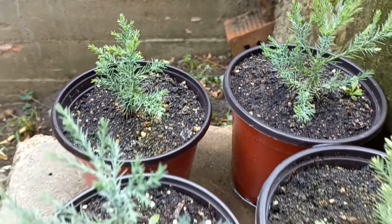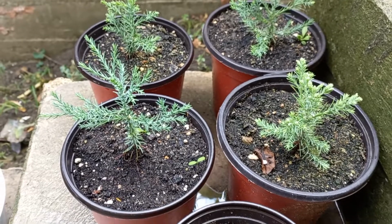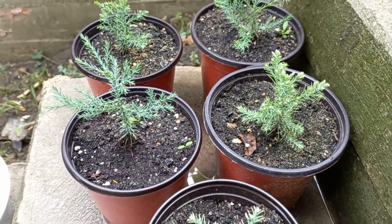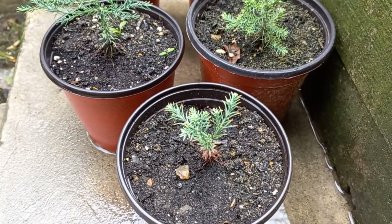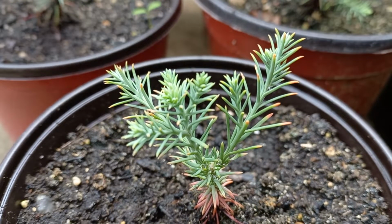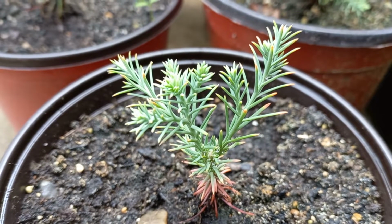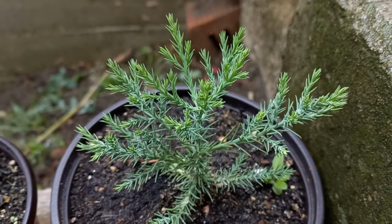I have about 6 videos on when I tried to grow them from seed, and I will put the playlist in the corner. They are looking beautiful. Look at this.